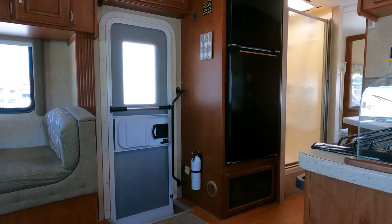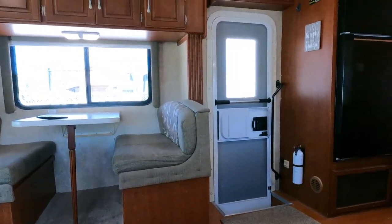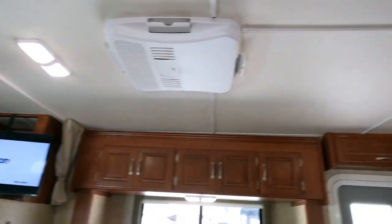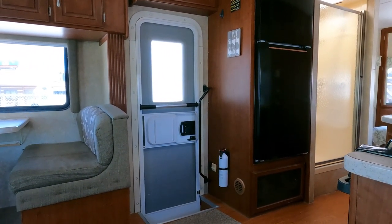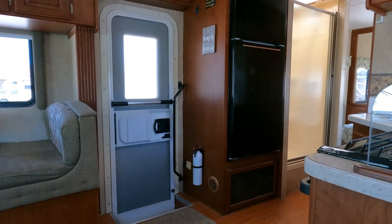But other than that, guys, I mean, this is a nice motorhome. And it's easily worth more than I'm asking for, but like I said, the way these panels are, that's the only reason we're doing it for $29,900. That roof is solid, it's a brand new one. I wouldn't worry about it, but, you know, come look at it yourself if you don't believe me. I want you to come look at it.